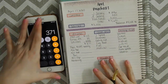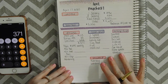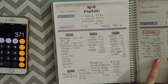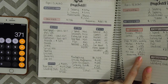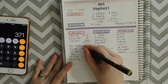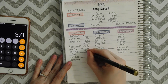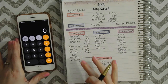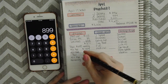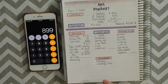So what I'm doing, again, when I'm budgeting, I'm just taking $495 that is listed right here. I'm taking that every week, and so I'm keeping balances. So last week we ended with $404, so I'm going to carry that over here. 404, and then we added in 495. So that has the checking at $899.